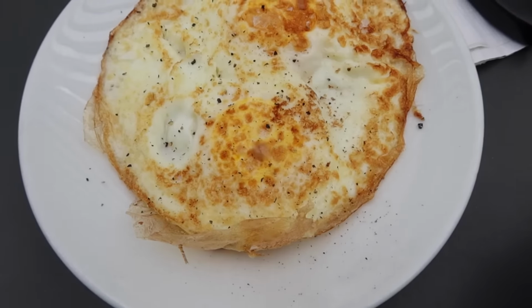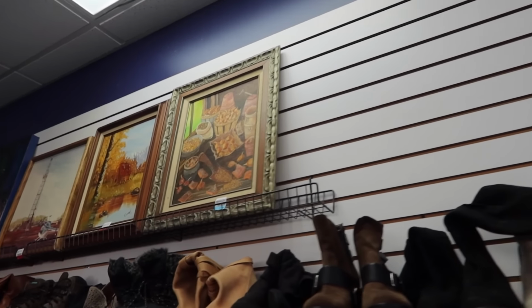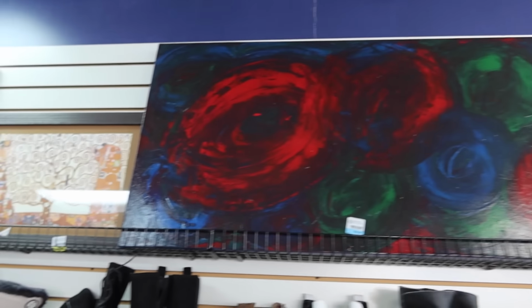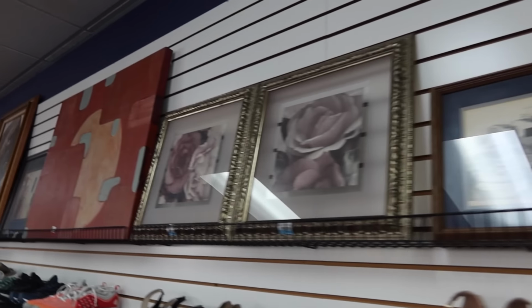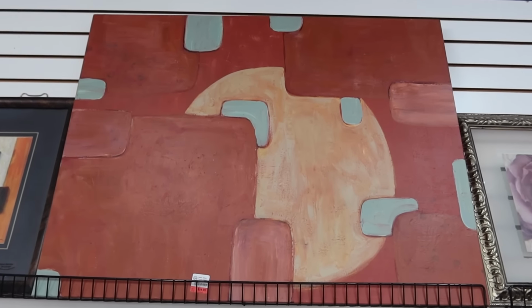I figured, like, we're in Long Beach. I don't think I've ever been to any thrift stores over here. So we're going to, what is this called? St. Vincent de Paul? Yeah. Okay, this place is humongous. Wow. Go straight for the art. I like these colors. Cool for a dining room.